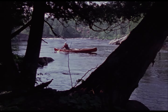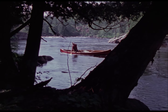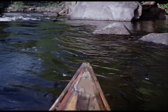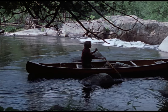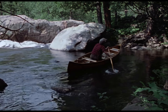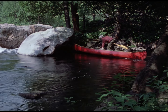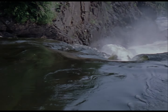A canoeist traveling a wild river requires all the strokes, regardless of whether rapids are run or portaged. The approach to the portage can be extremely dangerous and demands considerable skill in making a controlled landing. Every year, canoeists are killed by being swept over falls or into rapids they had no intention of running. Just downstream from here, a man drowned. He drowned because he missed the landing.